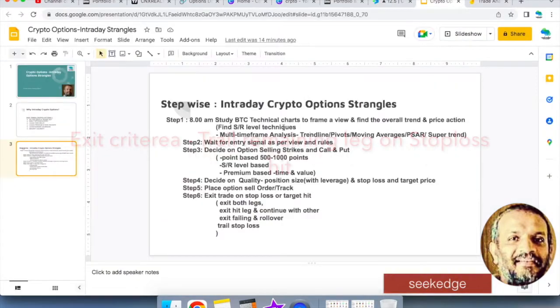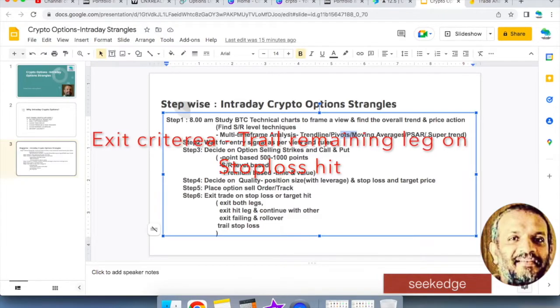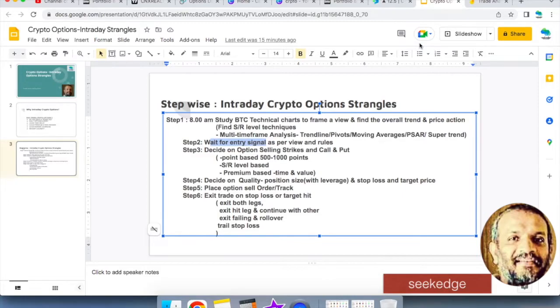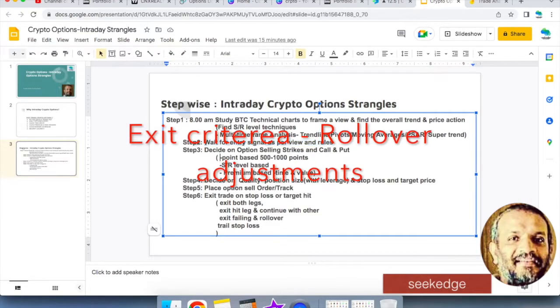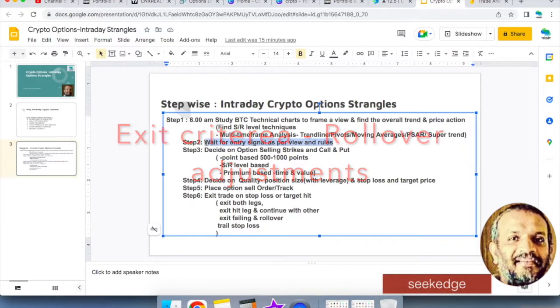Based on that, you find the strikes. If you're using indicators, you'll have to wait for them to give you the signal that the trend is likely. If you're taking a non-directional trade, you don't necessarily have to wait for the signal. If you want a particular level to be breached before you take the trade, so that the premiums are balanced, that's good.